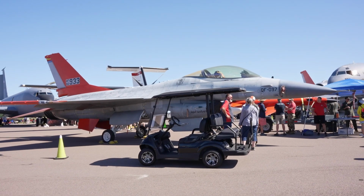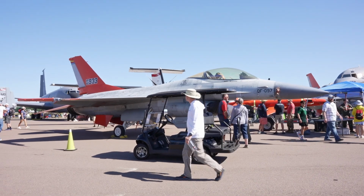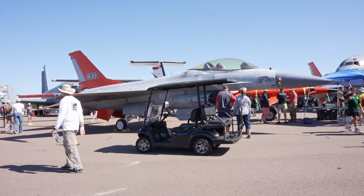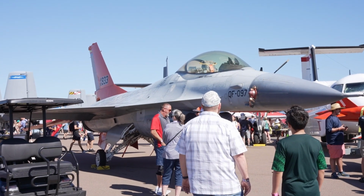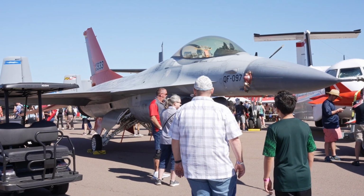And here's an F-16. It's been converted into a target drone. So these guys actually fly these F-16s and let the other guys chase them around. That's an awesome bird right there.